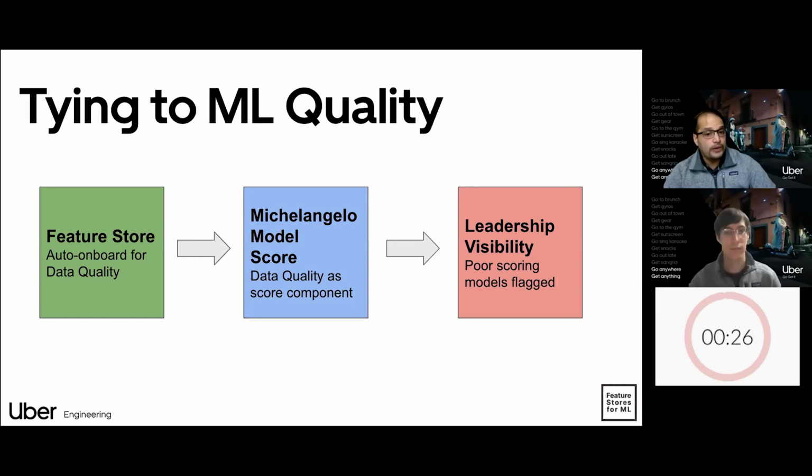Thus, not only are we able to automatically and uniformly measure and report the quality of data across thousands of pipelines, but have devised a way to surface the quality to model owners and engineering leaders. We believe this is one of the key reasons for driving accountability in the process, which results in the building of performant and reliable models.